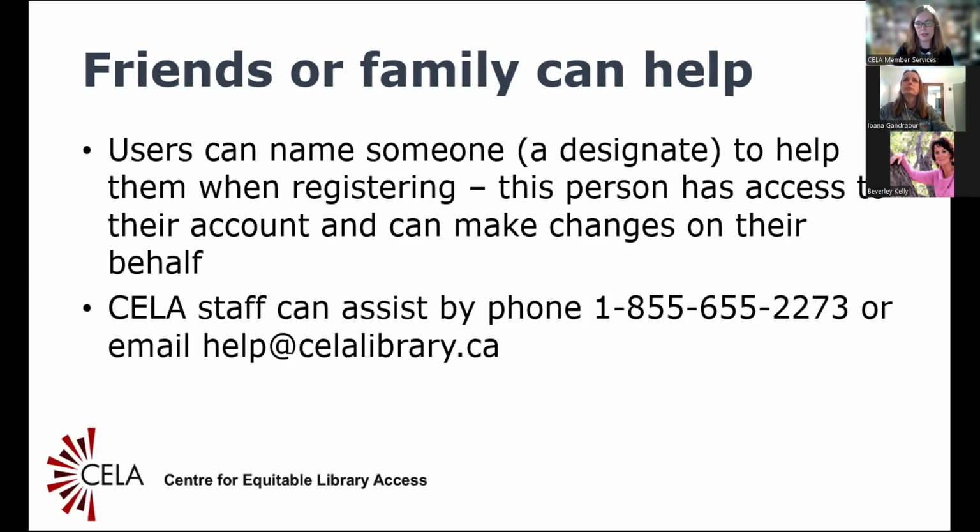So we highly encourage you as the CELA account holder to call us and add the name of a family member, friend, or other support person. If the support person were to call, that's fine, but we do need to ask them many questions just to make sure that this person is who they say they are and that they can access your account. So the best thing to do is call on your own.